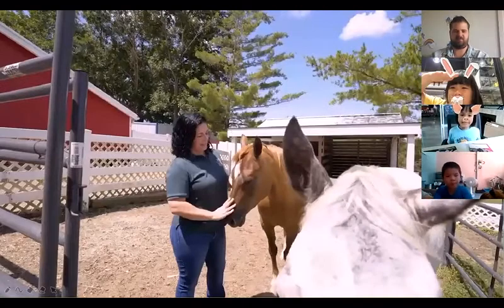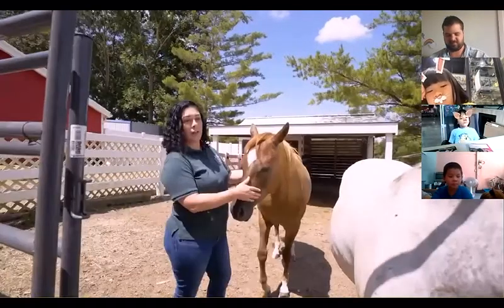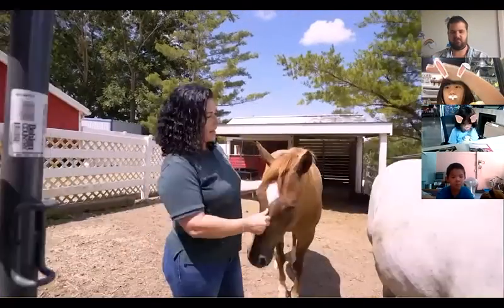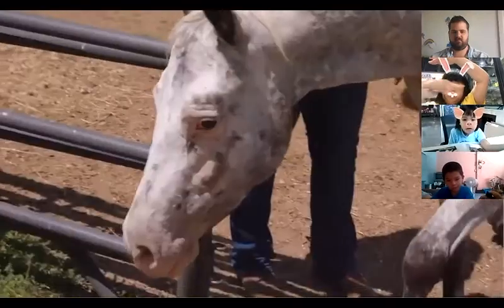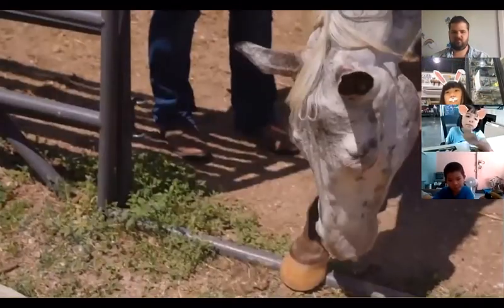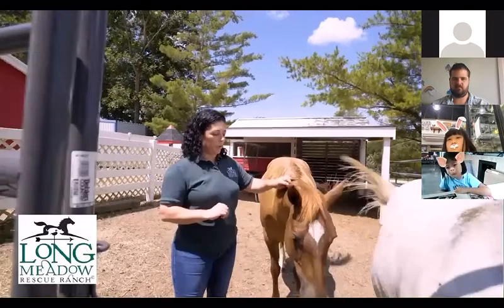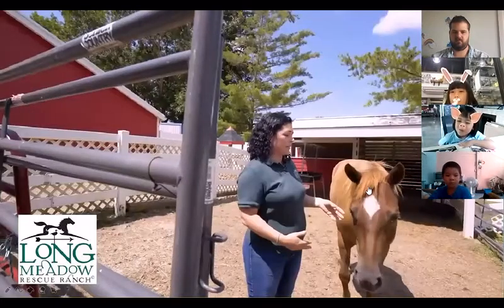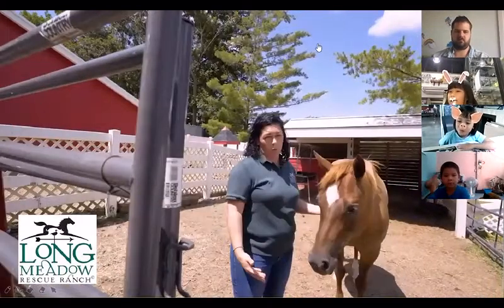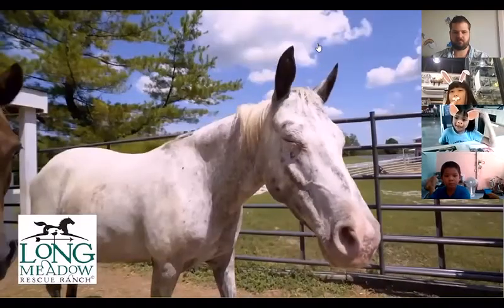This is Dot, and Dot is a 3-year-old pony of America, probably a mix. And Smokey here is a 4-year-old pony of America. And they actually came into Longmeadow Rescue Ranch back in November of 2018. They were part of a huge rescue. We had 17 horses that were rescued. And they then brought the animals to Longmeadow. And they were also really young when they came in.